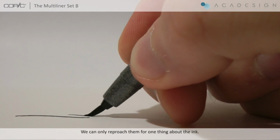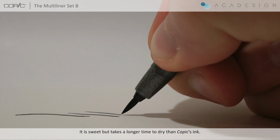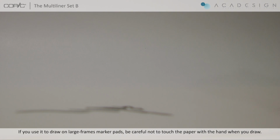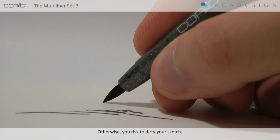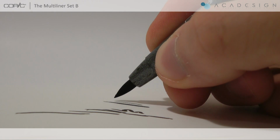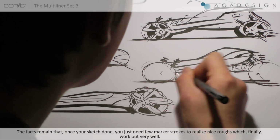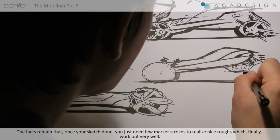We can only reproach them for one thing about the ink: it is sweet but takes a longer time to dry than Copic's ink. If you use it to draw on large frames of marker pads, be careful not to touch the paper with your hand when you draw. Otherwise, you risk dirtying your sketch. It's particularly easy with big ellipses on the medium brush tip. The fact remains that once your sketch is done, you just need a few marker strokes to realize nice renderings, which, finally, work out very well.